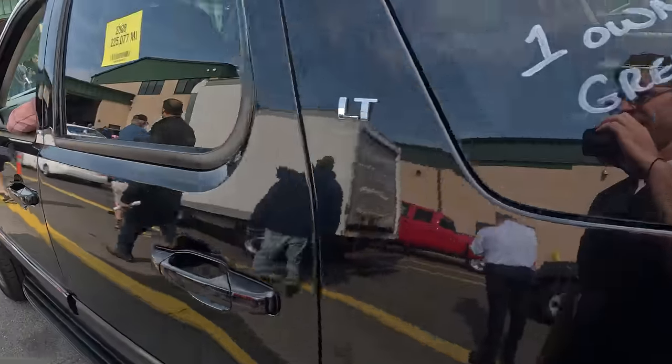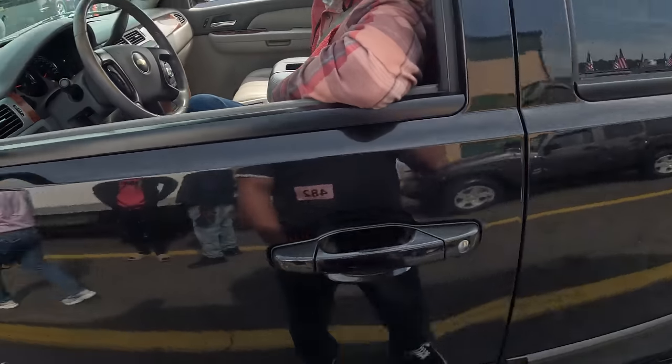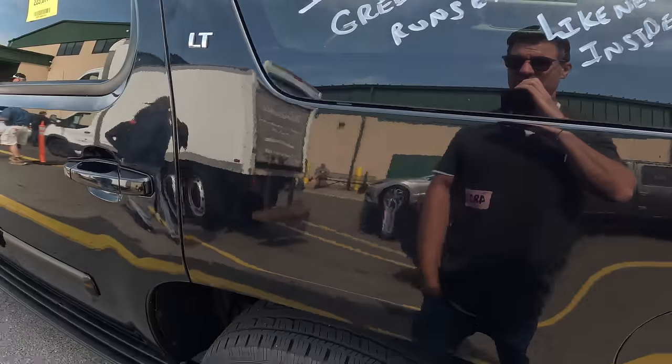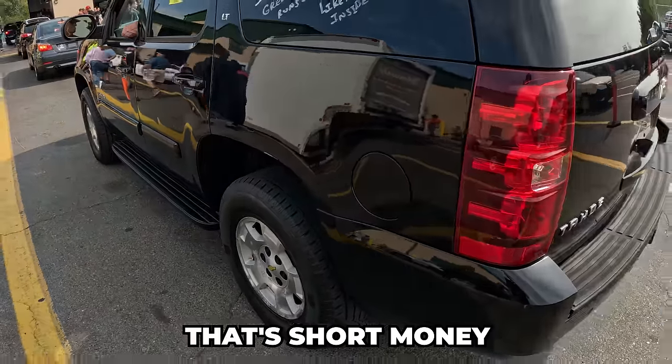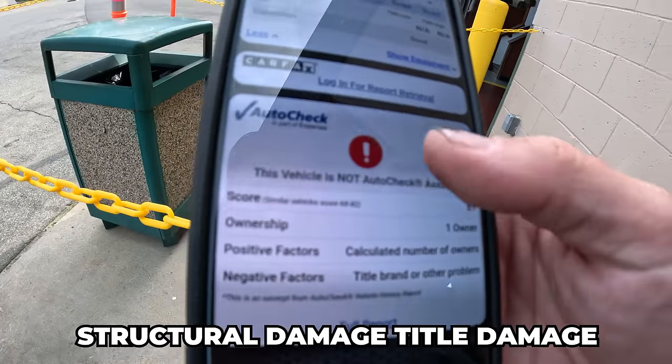Cheap SUVs, that's where it's at. One owner, green light, 225,000 mile, 08 Tahoe. That's a lot of miles for a Tahoe, but not for this generation. That's not normally what I'd sell, but that's in the price range. That's short money. The Tahoe's at $3,500. One owner, but it has structural damage, title damage. I can't be buying that stuff. That could be like frame rot.